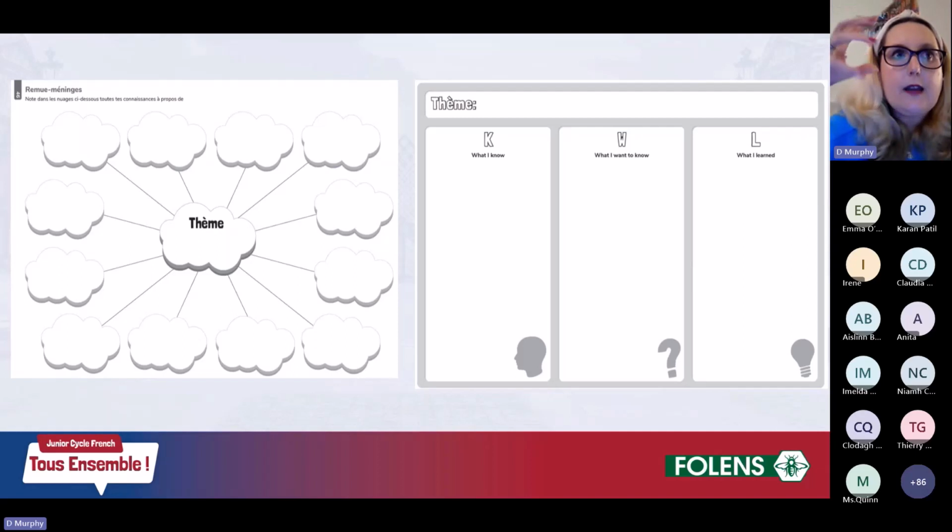And where I like the mind map is, for example, if students are studying the topic of travel or transport, they mightn't yet know the words for a plane or a boat, but what they can do is put in, for example, the verb aller, which they know, and then they could actually draw in the train and the plane. And then as they go throughout the unit, that's showing them that there's a reason behind needing to know these words.